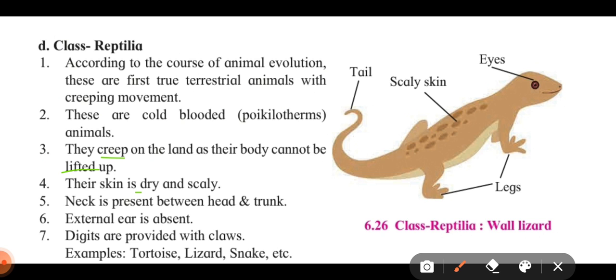The skin is dry and scaly; they have scales on their body. Neck is present between head and trunk. External ear is absent here as well, like amphibians. Digits are provided with claws. Examples: tortoise, lizard, snake, etc.